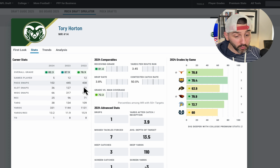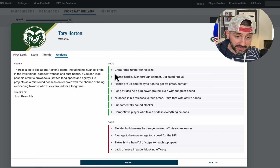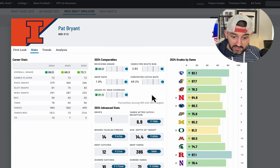Torrey Horton, pretty good player as well, right? 6'3", 185, a little more slender of a frame, right? But very, very athletic guy. Fundamentally, he's a good blocker. Long stride helps him get ground when he's going after the ball. The drop rate under 4%. Very, very impressive. So you can't really go wrong with any of these guys.